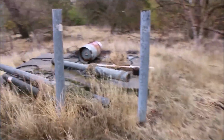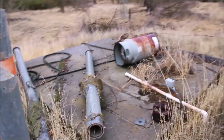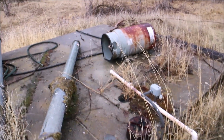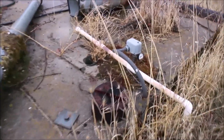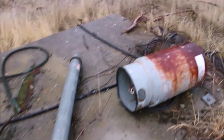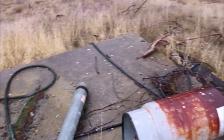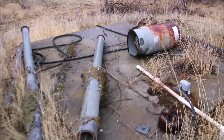This is something else I've seen on Google Maps. Some old poles, old tank, some electrical. Just remains now. Some old hoses. It's pretty neat. Probably an old electrical building.